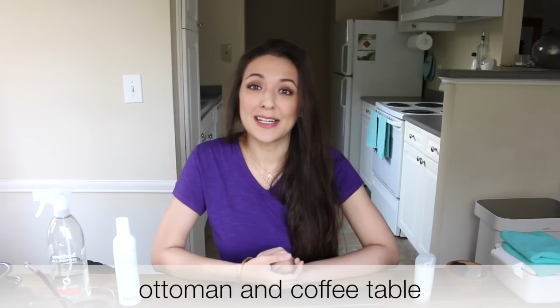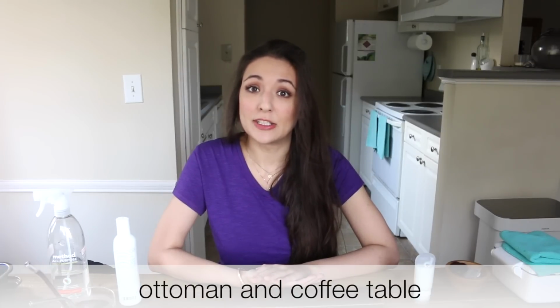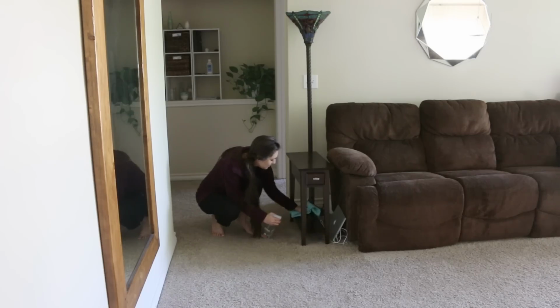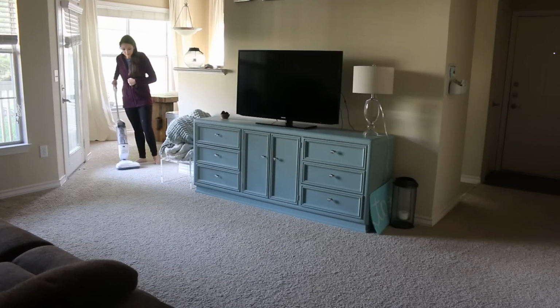The very next thing that I plan to never buy is an ottoman and a coffee table. And this is huge for cleaning. I'm all about easy cleaning, because when it's easy to do, it's easy to keep up with. When things build up, then that's when it's hard to scrub and scrub. And so for me, in the living room, I don't want to have to be moving furniture while I'm cleaning.